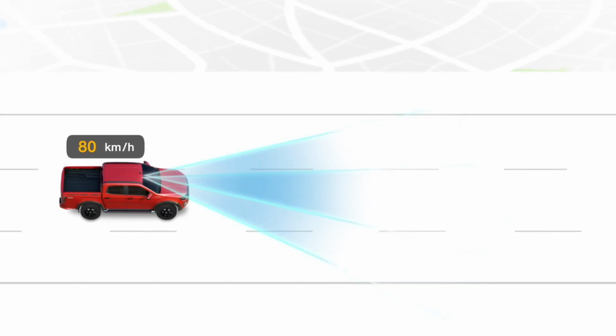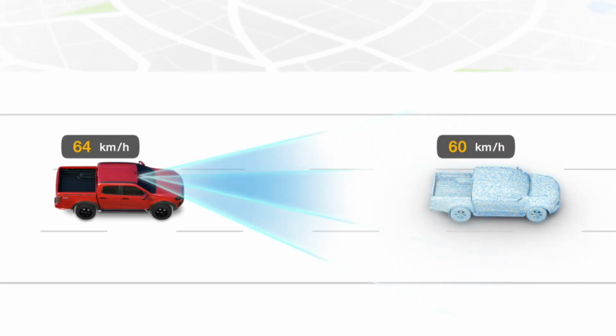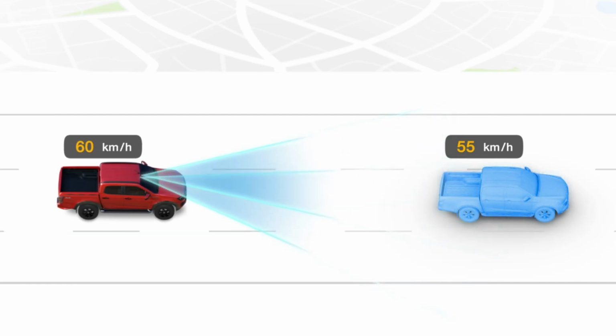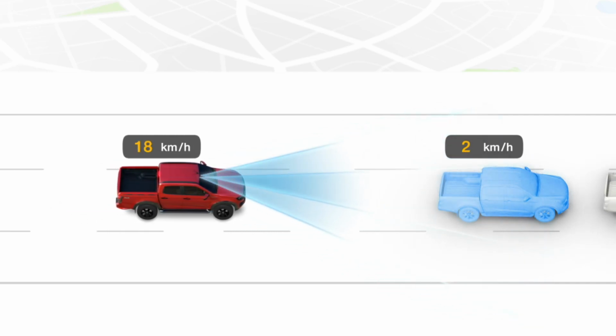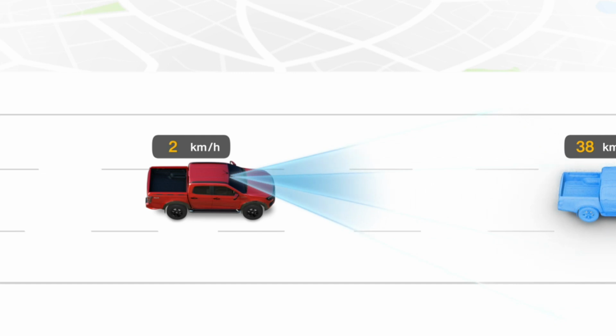The full speed range adaptive cruise control system, which includes stop and go functionality, is designed to maintain a safe and automatic distance between your vehicle and the one ahead. The system can adjust the vehicle's speed to match the vehicle in front, even in stop-and-go traffic, and will stop and start the car automatically within 2 seconds to ensure a smooth driving experience.